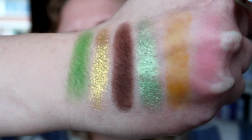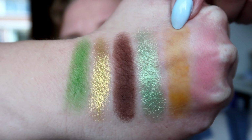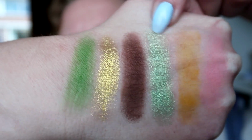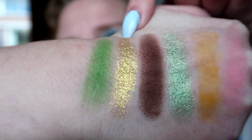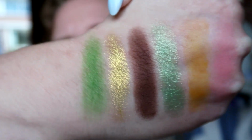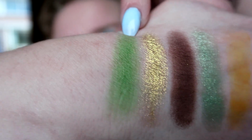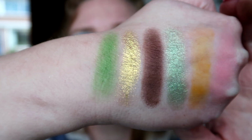There we go. So we have the matte pink from Beauty Bay and the yellow from Julia's Place staying in. This is the shade Pixie from the Beauty Bay Earthy palette. This is the dark brown from Milani. This is the shade Venom. As you can see, that is a stunning shadow. I love it so much. And then this is the shade Apple from the Beauty Bay Earthy palette. So this is my color story.